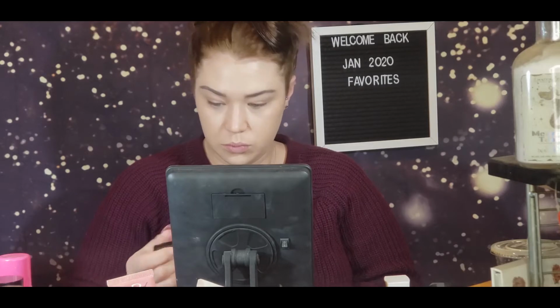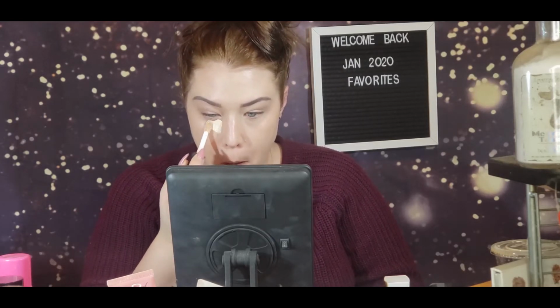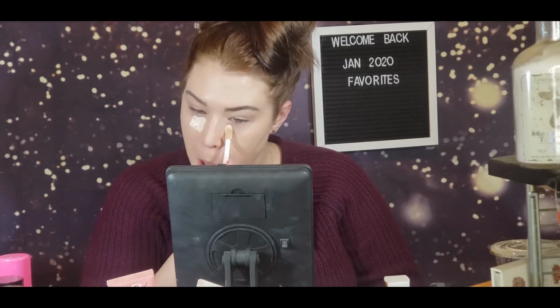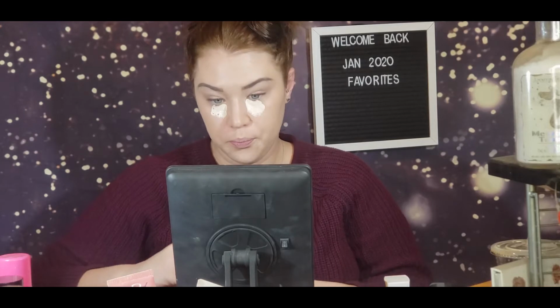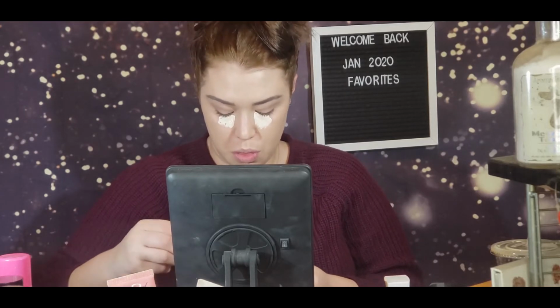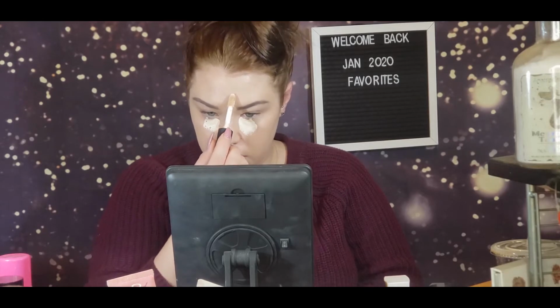And the other one is the e.l.f. 16-hour Camo Concealer in the shade Light Peach. Super, super brightening. It almost doesn't even look peach. It almost looks white. But it is great for brightening. It's great for highlighting. I love mixing these two together. I know inside the container they look almost identical, but they're really not.